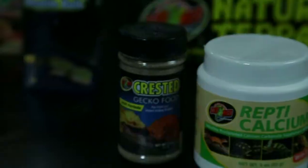For your leopard gecko, it's basically the same stuff as your bearded dragon, except the ultraviolet is not required. So you have to have your basic tank, your light system with your heat source, and your calcium, and your substrate of sand.